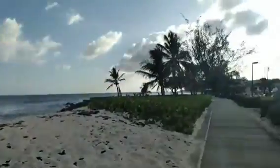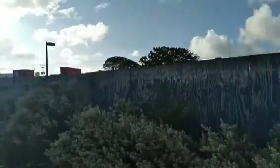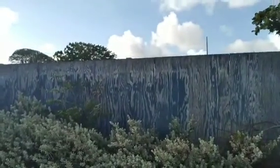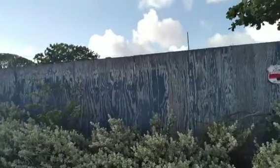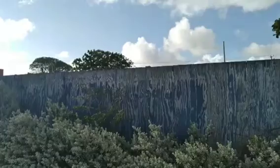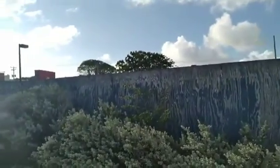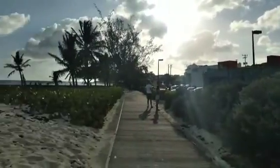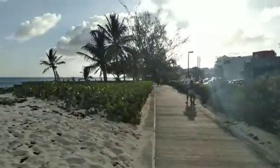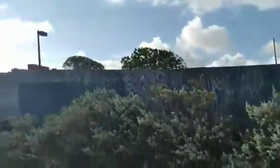This evening I'm doing a walk along the south coast of Barbados, starting from Hastings Beach. This is the former Harley Quinn Hotel, which was demolished last week. It was here in the office of Hastings, but it was constructed in 2012. Now it is being demolished. It was demolished last week.